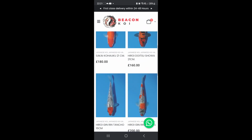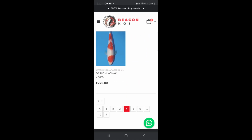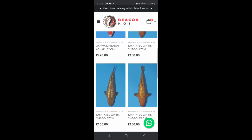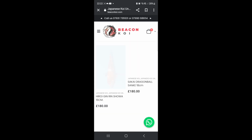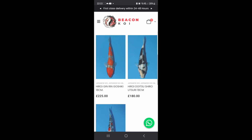But yeah, they've got some absolutely fantastic koi available. Off the back of Mike's video, they have sold a few, so some you might see in this video and on the website might no longer be available. But as you can see, what's on the website is not every fish they've got there. That was a really nice Maritan Kohaku.